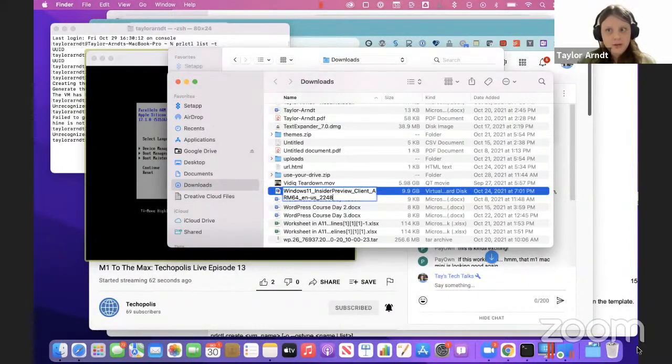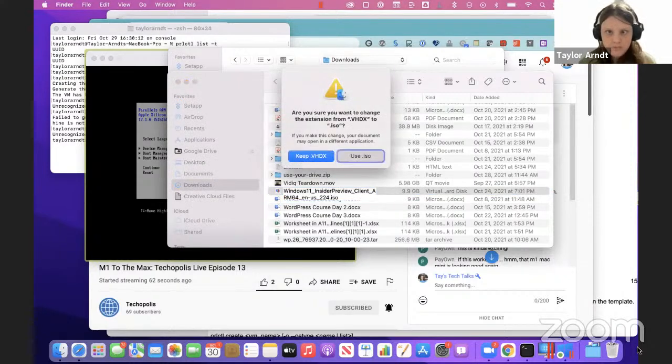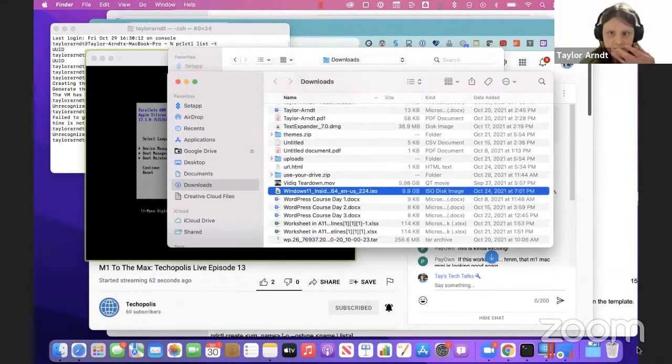I'm gonna try to change this back to ISO. Keep .dhx. Use the ISO button. Downloads window. Windows 11 Insider Preview Client ARM64 EMUS 224.ISO, ISO disk image, 9.9 gigabytes. All right, let's try this ISO again, Parallels folks.